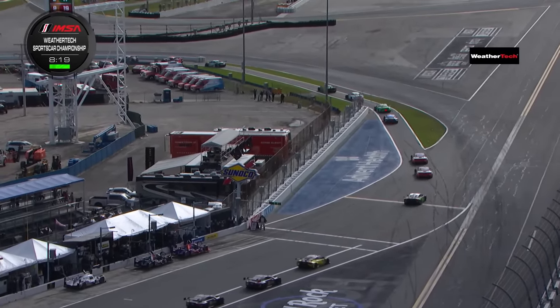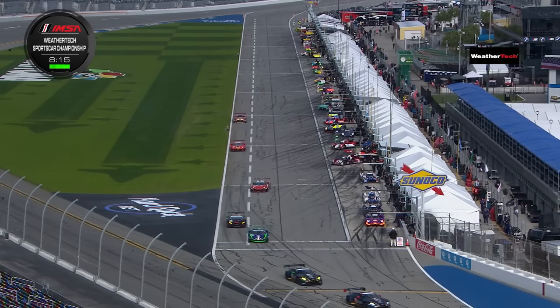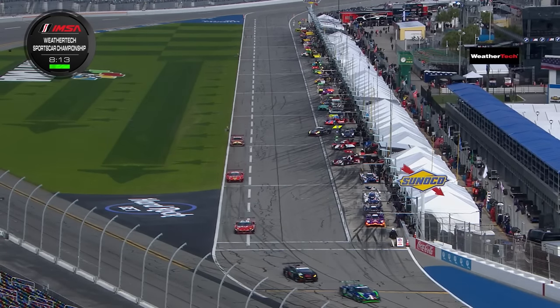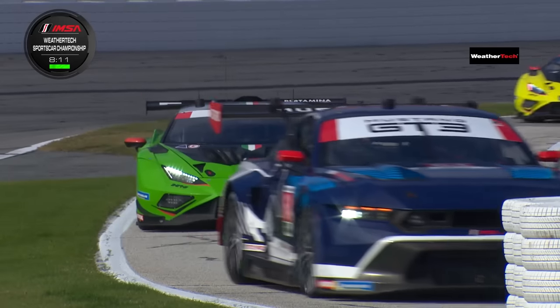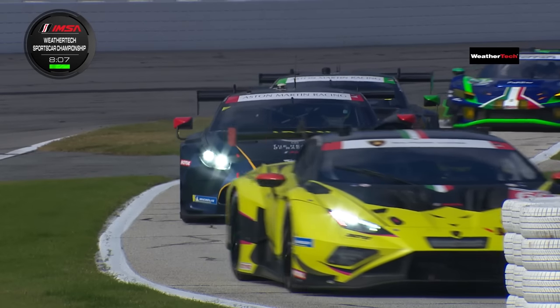So this is it. The car's going back out onto the circuit. I'll tell you now, I'm going to make a prediction, John. You're going to hear a huge number of drivers moaning about traffic.